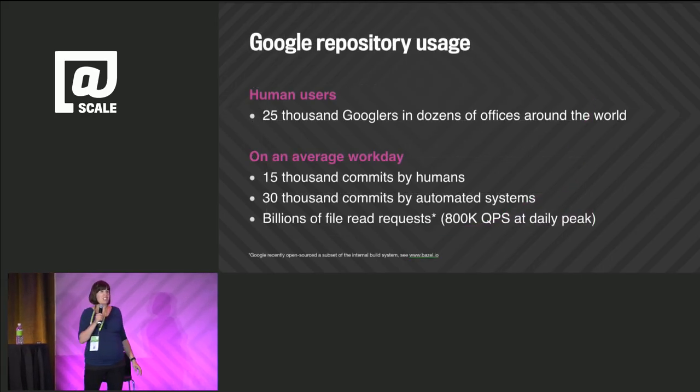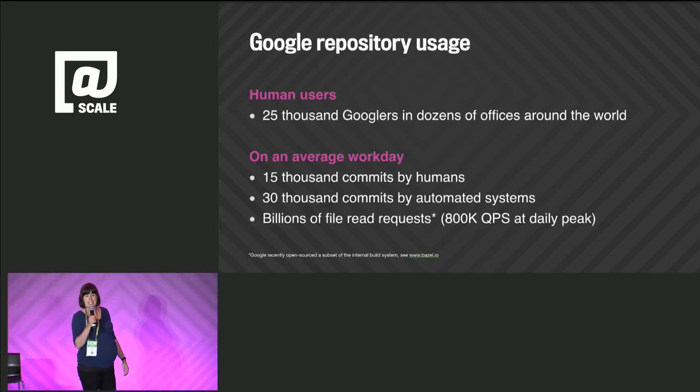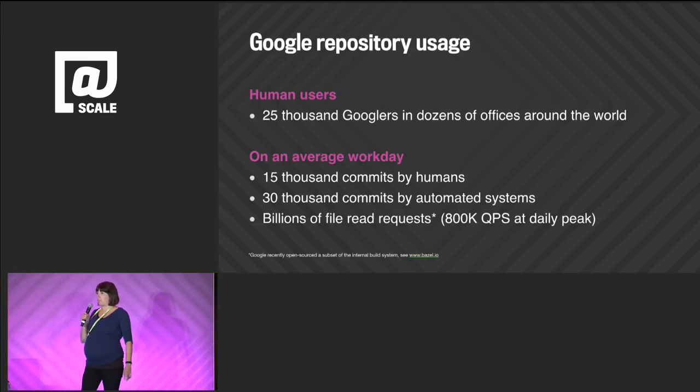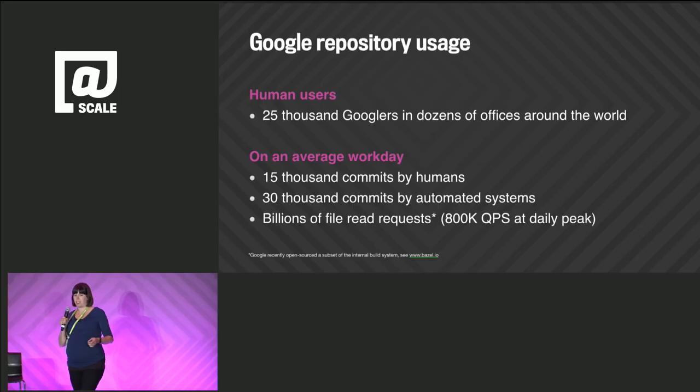So in the last two slides, I showed you first a snapshot of the repository statistics, and then a picture of the growth of our repository. But that doesn't really tell the whole story of scale on the repository. We also have to talk about usage.